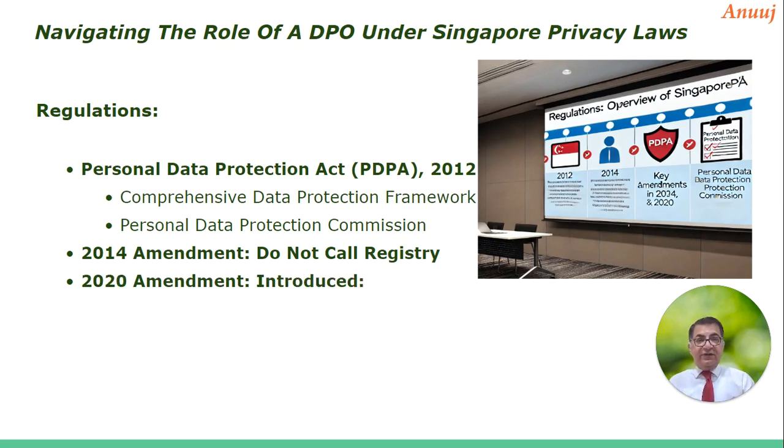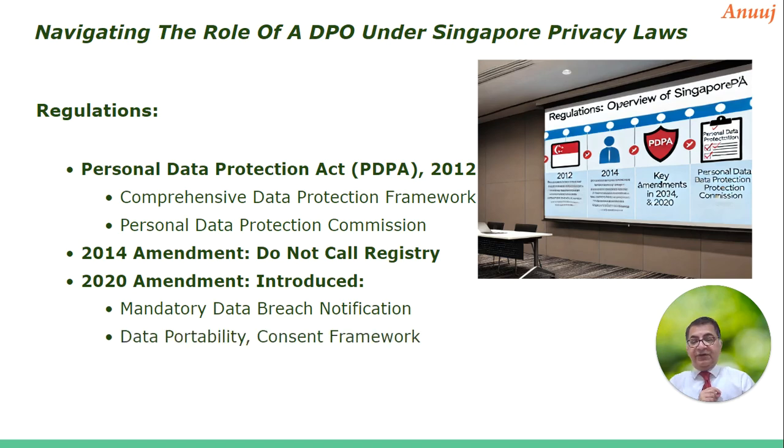In 2020, they further amended this PDPA of theirs and they brought in very important things like mandatory data breach notification. You have to inform the Personal Data Protection Commission if there is a personal data breach. Also the right to data portability and the concept of taking consent from the user. Data portability, as we understand, means that you are allowing the user to request you to give him his data back in a commonly readable format so that he can share it with any other data processing third party. And they increased the level of financial penalties that the regulators, that is the PDPC, can impose in case they see a data breach.